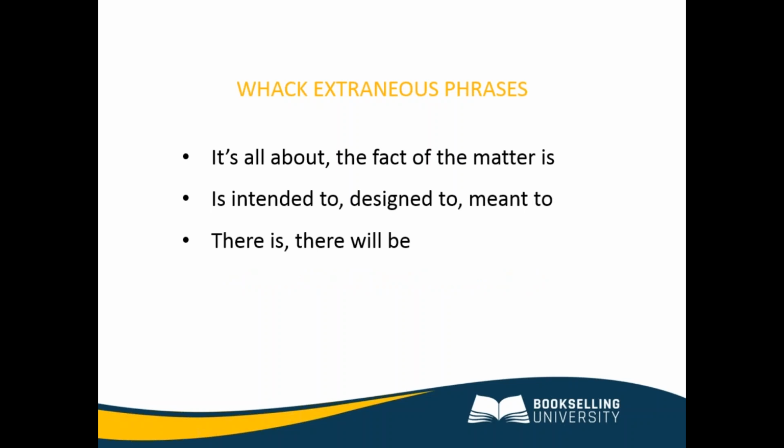For example, it's all about, the fact of the matter is. We might say the fact of the matter is that it's unwise to go out carousing. Better, it's unwise to go out carousing. The next one is intended to, is designed to, is meant to. For example, he gives a workshop that is designed to teach social media skills. Better, he gives a workshop that teaches social media skills. More direct, we're whacking wordiness, taking out some words that just aren't needed.